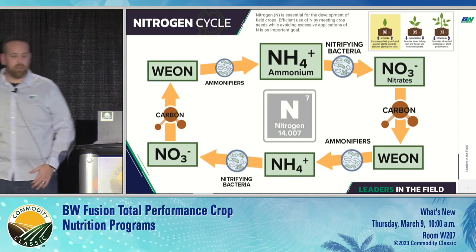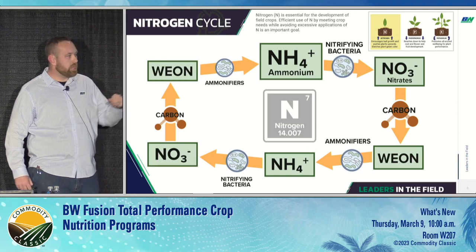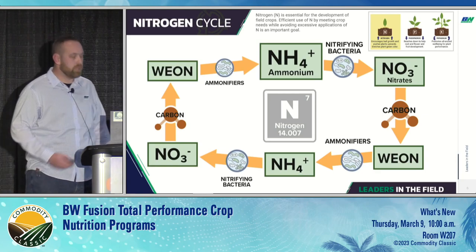The reason that we talk an awful lot about the soil and the tissue testing is if you want to refine your nitrogen management program, if you're not looking at these metrics, I'm not sure that you can get it to as efficient as what you want to get it to.